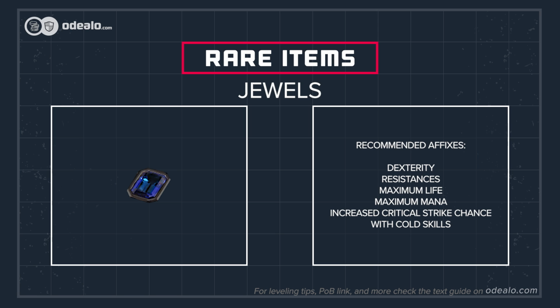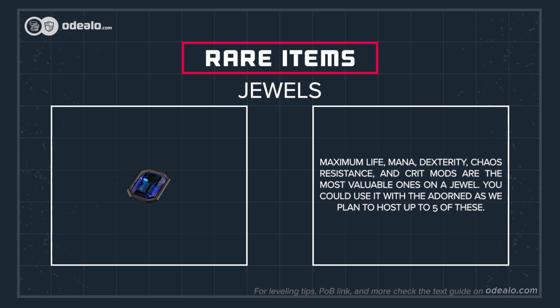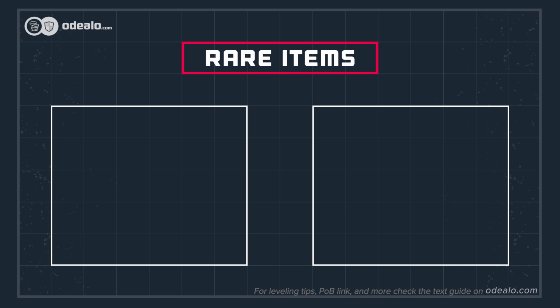Maximum life, mana, dexterity, chaos resistance, and crit mods are the most valuable ones on a jewel. You could use it with the Adorned, as we plan to host up to 5 of these.